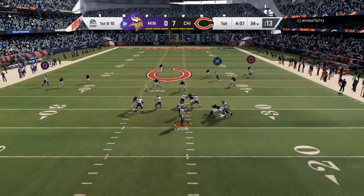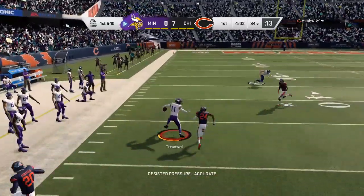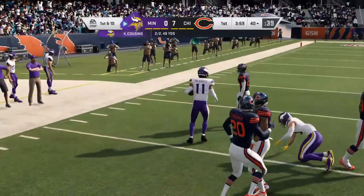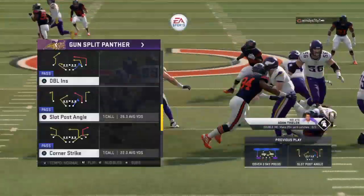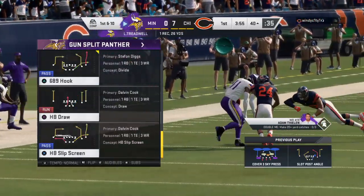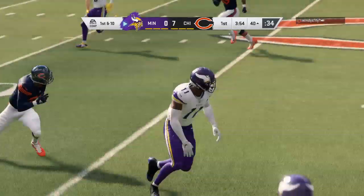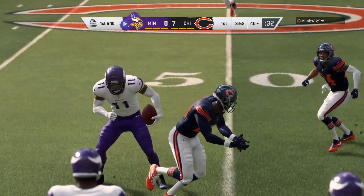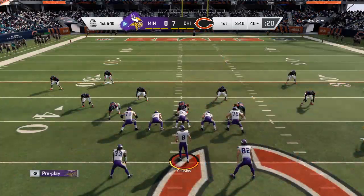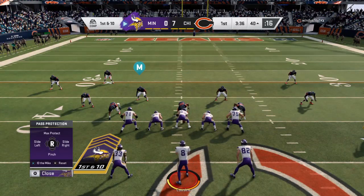From the gun, here's Cousins. It's complete to Laquan Treadwell. And they've got it well across midfield, down to the 40 before it's all said and done. A good pickup there, 26 yards. And the Vikings 1st down. So into Bear territory now. This is 1st and 10, right at the 40.